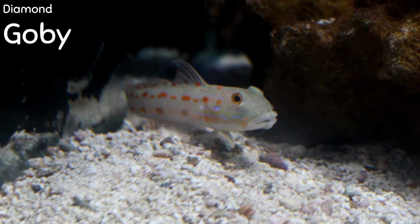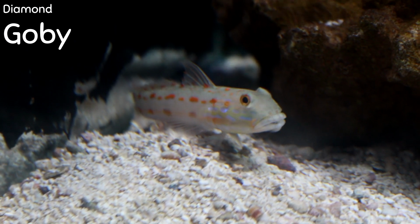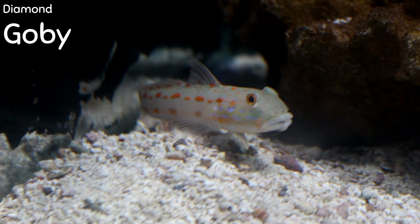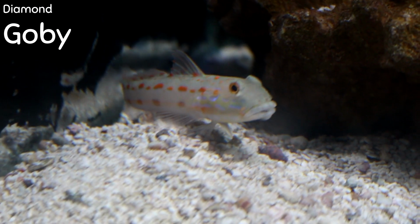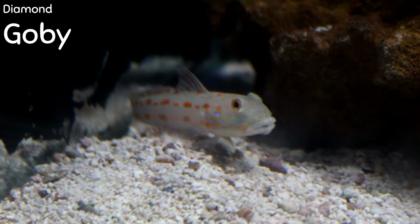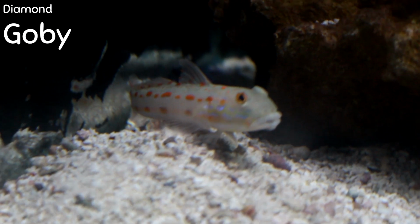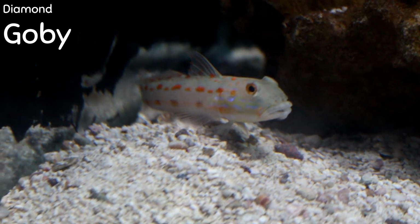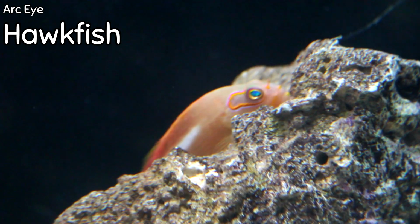These guys are reef safe, so you can put them in reef aquariums or fish only. If you don't have a lid on your tank, I recommend getting one before trying the Diamond Goby because they are escape artists and they will find the tiniest hole to jump out of. But if you're looking for something that's part of a cleanup crew to help keep your tank looking great, come get the Diamond Goby.